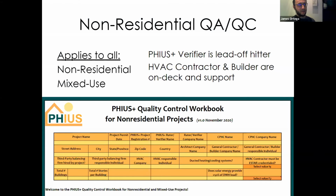This first slide is showing a snapshot of what the non-residential quality assurance, quality control looks like. We've got a version 1.0 out as of November 2020, which is available on PHIUS's website. The main idea here is that the PHIUS Plus verifier, or the on-site verifier, is acting as the lead in making sure that the building is going to comply with the PHIUS standard. But they're also going to use the expertise of the HVAC contractor and the builder to help them get the building across the finish line in terms of what they need to confirm and the documentation they need to get a hold of.